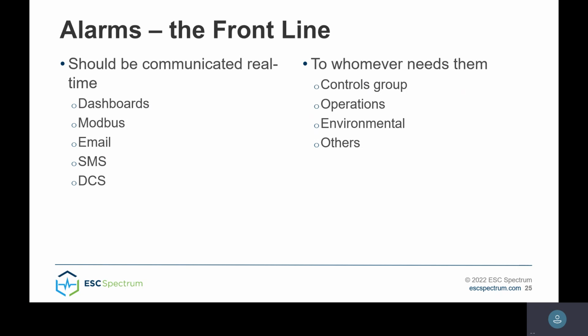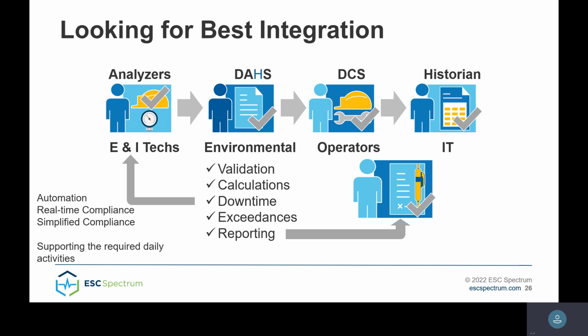So we go back to understanding how that DAS fits into the pieces. And I keep throwing this up here because hopefully after repetition, people understand what I'm talking about. But the important part of this is to be able to see how it integrates and works with the existing systems in the plant. And if you spend the time to figure that out in the details in your planning process, you'll go a long way to making sure that the implementation is successful and provides the most value to not only environmental and reporting, but also the day-to-day operations.